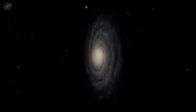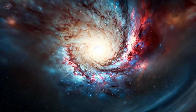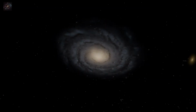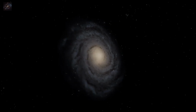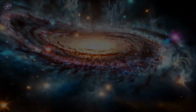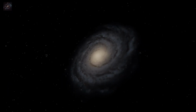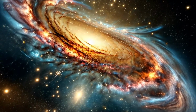IMBHs are thought to represent a missing link in the black hole population, bridging the gap between stellar mass black holes and supermassive black holes. Evidence for these elusive objects could come from dense star clusters in Andromeda's halo or from X-ray sources that exhibit peculiar properties. If confirmed, IMBHs could help explain how supermassive black holes like the one at Andromeda's center grow over time.